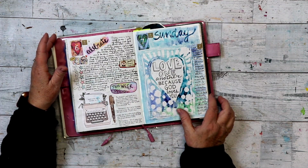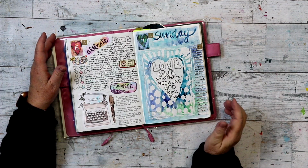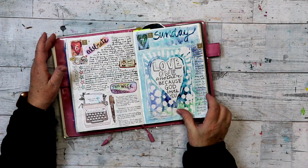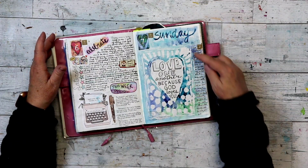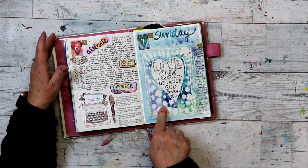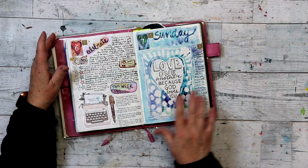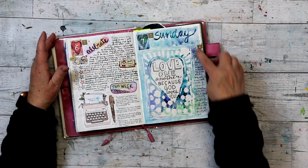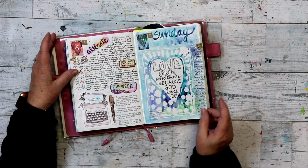On Sunday, this is a little bit different format this time, but I usually include some kind of Bible verse as well as a place to do some journaling. So I thought this was kind of fun, though. I used one of my stencils and watercolor through it, and then I made this little strip here of journaling, and I kind of like that idea. I might try that again.